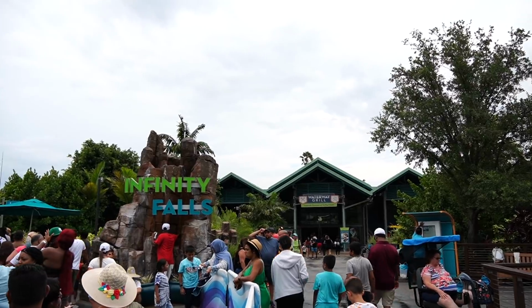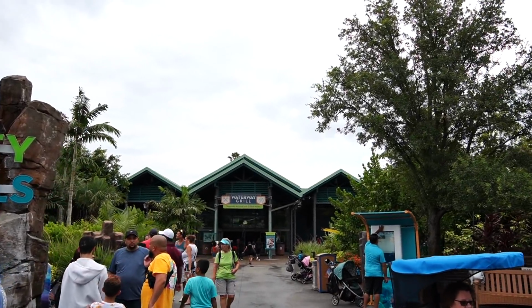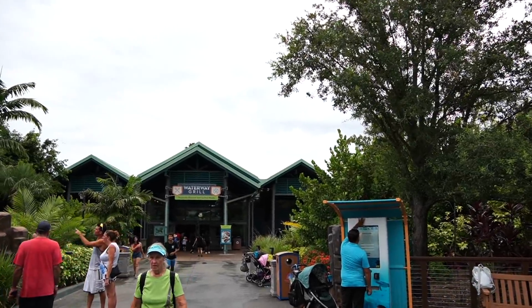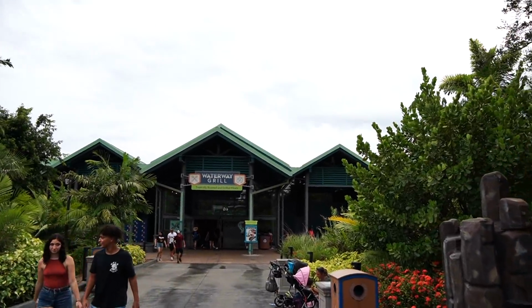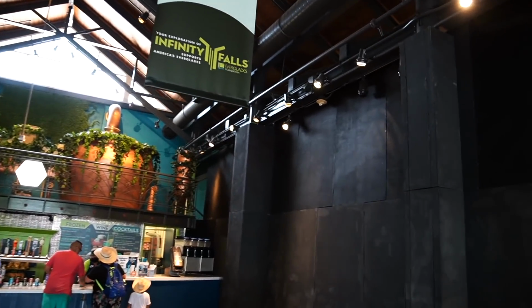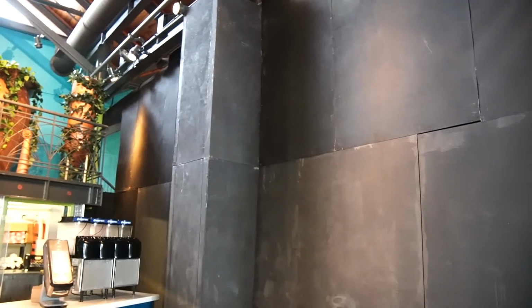I just realized back by Infinity Falls, that's where I need to head, because I think there might be some stuff going on inside of the Waterway Grill. So we are back here by Infinity Falls, and we're headed towards the Waterway Grill because I believe we should be able to see something that has been set up for Howl-O-Scream. Ooh, yeah, it looks like we've got some big black walls set up inside here. I'm assuming that this is for Howl-O-Scream, because why else would they put up big black walls right here, right?